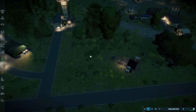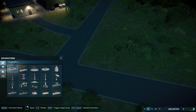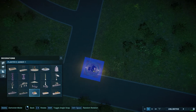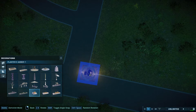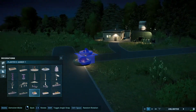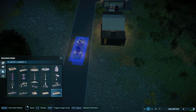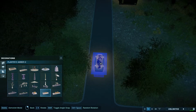But yeah, let's see. What decorations do we do? Oh, I could put an amber thing on this corner. I really love the little circular one. I do not want angle snap-on, please. And then we can just put that there. And then boom shalaka. That looks rather nice. Okay. And then we could do the amber planters, I think. Oh, we could have it going down a row down the middle, I think.